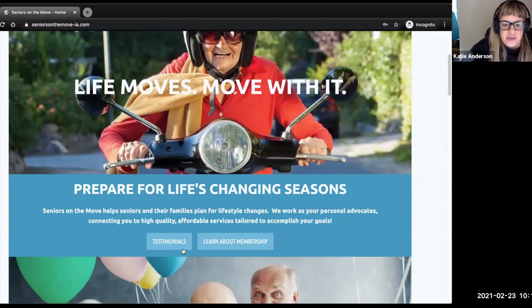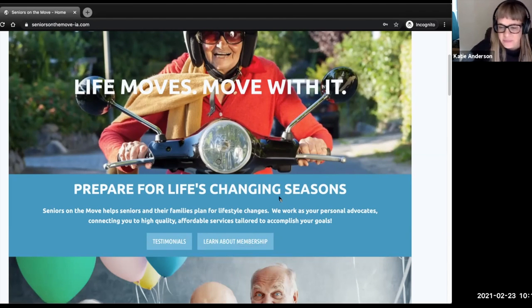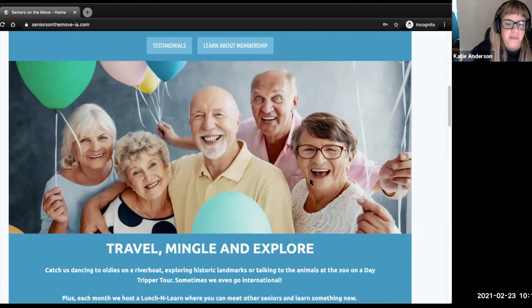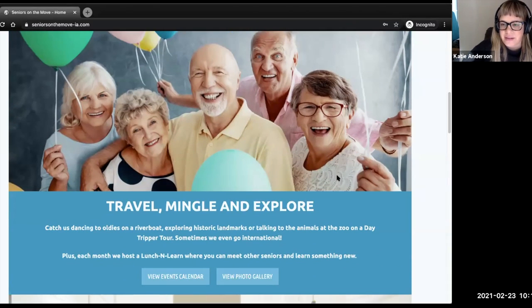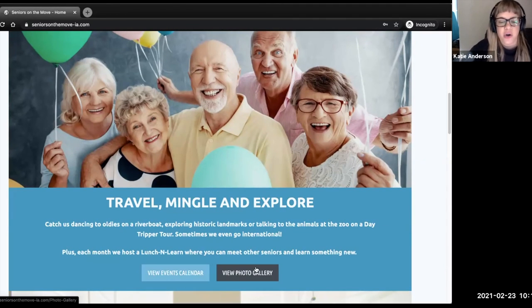On this page, there are a lot of buttons that will take you to different parts of the website. Like this button here will take you to testimonials where you can read lovely things about our trips. Learning about membership will take you to the membership page. We're going to go through these pages individually. I just wanted to take you down the page as we go. We've got some beautiful smiling people talking about travel, mingling, and exploring, which I think we all enjoy. Here are the buttons where you can view the events calendar or go to the photo gallery.